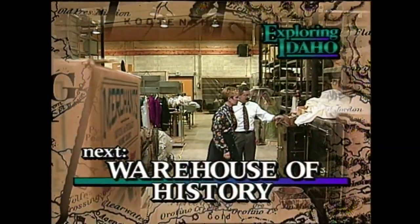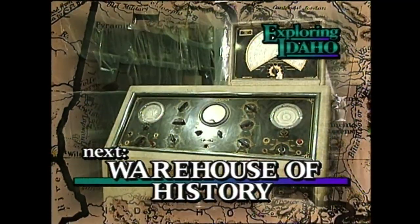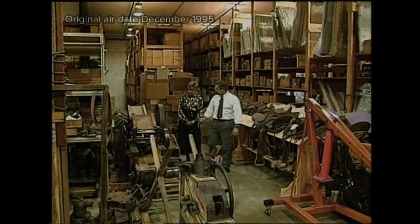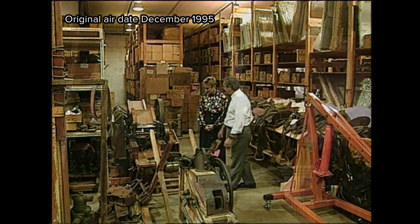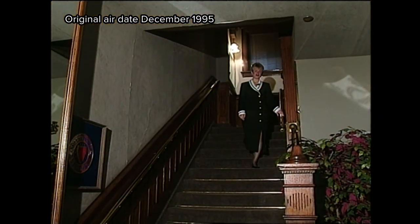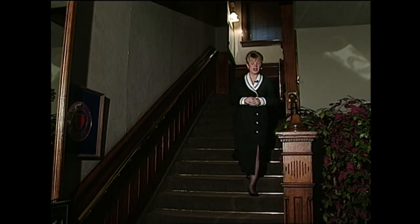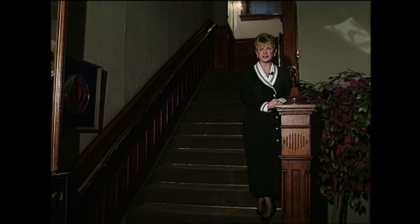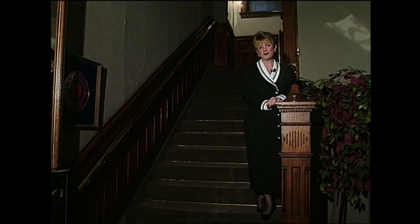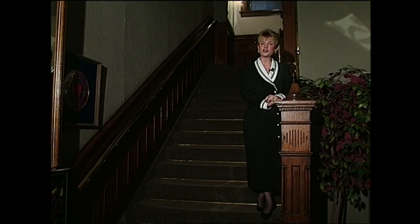From floor to ceiling, this museum warehouse is loaded with Idaho's history. That story next on Exploring Idaho. There's a secret warehouse in our state where hundreds of years of history are gathered together under one roof. It's where the Idaho State Historical Museum stores all of its antiques and artifacts, hundreds of thousands of them. And because of the huge value, we can't reveal the location. But recently, museum curator Ken Swanson gave us a tour.